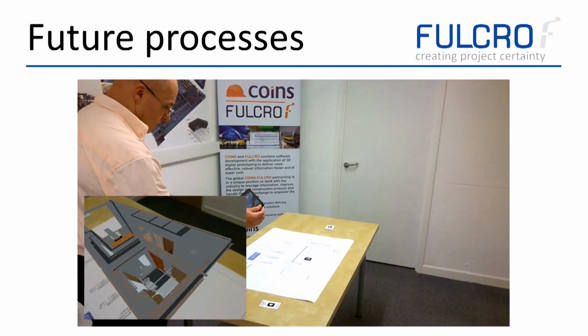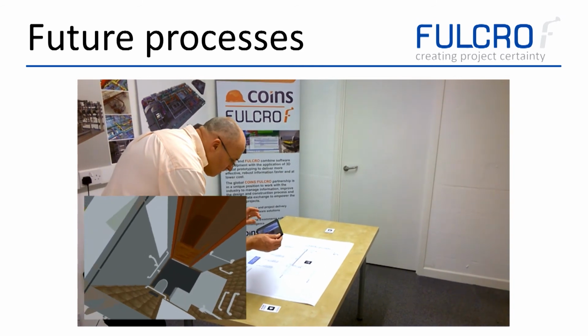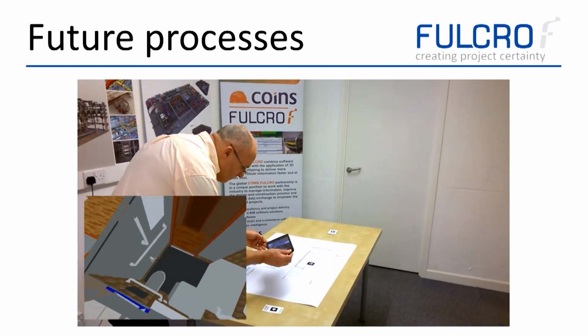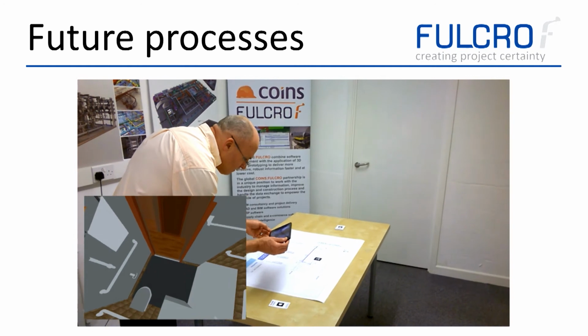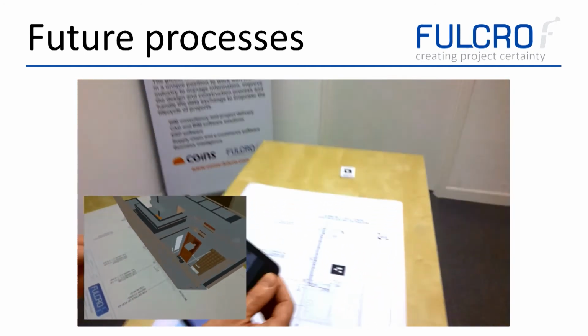What we can do is take that, and the picture in the bottom is the video coming straight out of the tablet, and overlay the 3D model directly onto that 2D. And that gives that buy-in. You understand that space around you. And again, technology is enabling this.